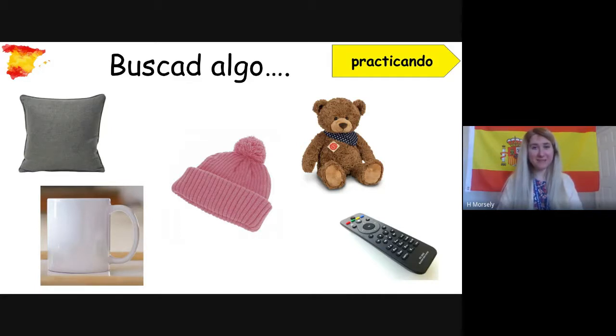Did you find something gris? Perfecto. Now I'd like you to buscad algo marrón. Did you find something marrón? Find something brown? Muy bien. Now can you find something negro? Buscad algo negro. Remember to pause this while you're looking.